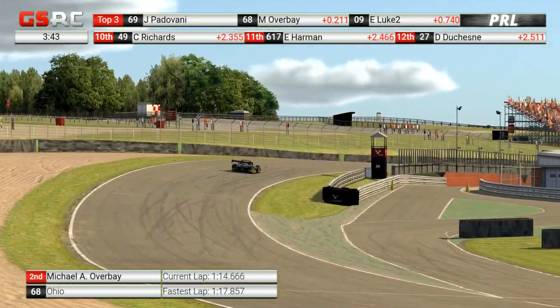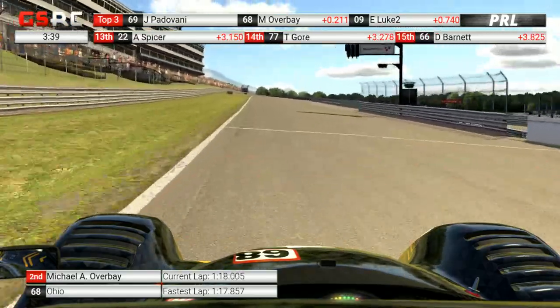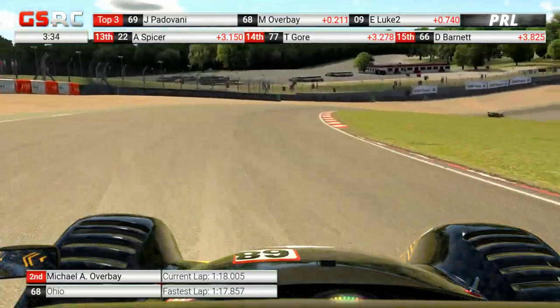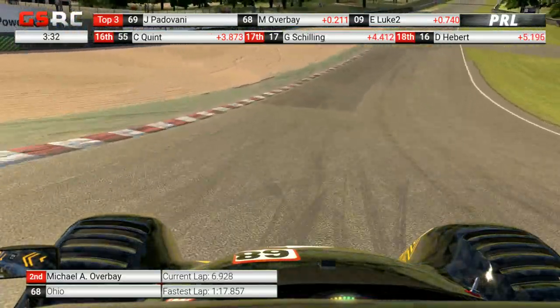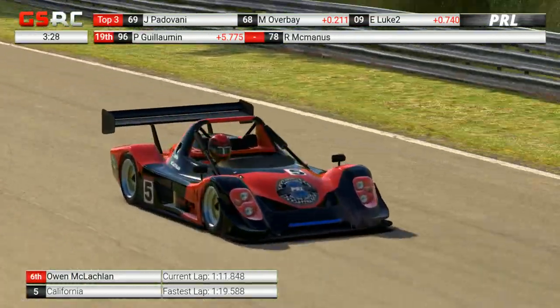Listening to your spotter as best you can will be a big help tonight when going through that section of the track. As he crosses the line, is this one going to be any faster? No, it is not. A 1:18 flat. He's got to go around again. Eric Luke is behind him, though.